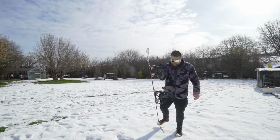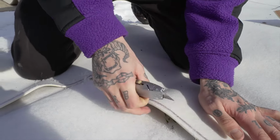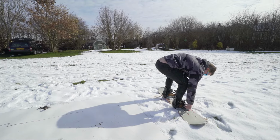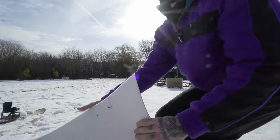Oh, what you got there? I did a bit of a weird cut, so I'm gonna... You don't need to be exact, though. I know, because I'm gonna fine trim it. Exactly. That was just a really rough bit of the edge. So, let's go take this.